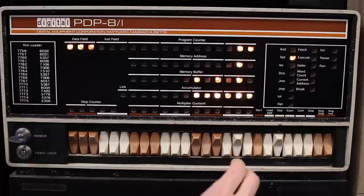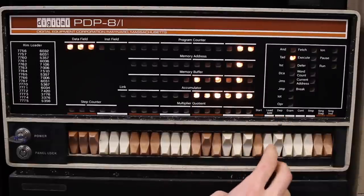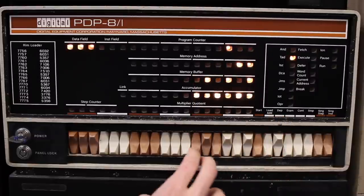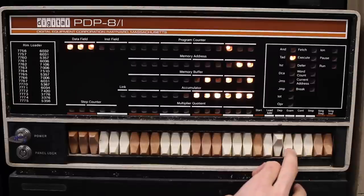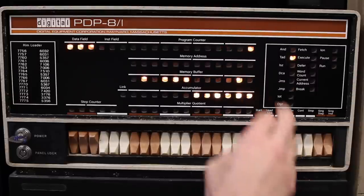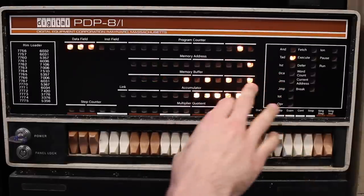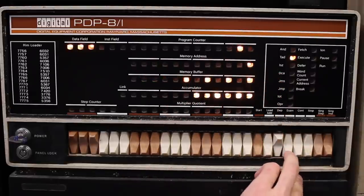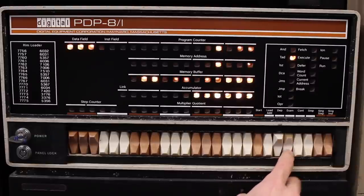You can see we swapped our alternating pattern. We'll do it one more time here. We'll deposit it one more time. Now let's go back to the beginning and do a load address examine. And this first one that we stepped up to, we didn't get quite right, but there we go. Now we've got the first one of our alternating pattern, the second one of our alternating pattern, the third one of our alternating pattern, and then we're back into different data.